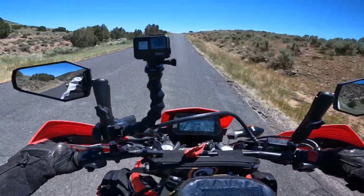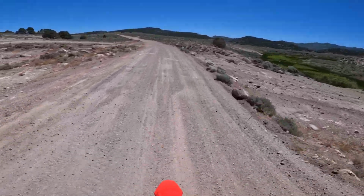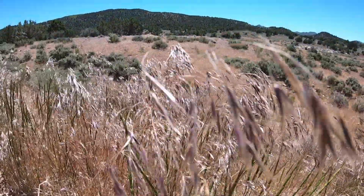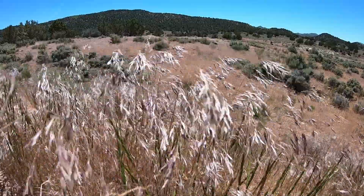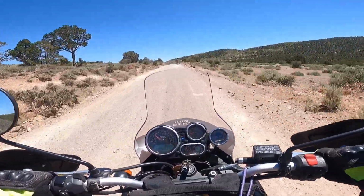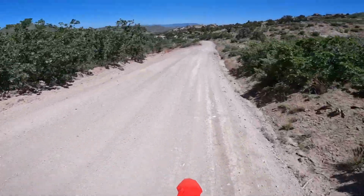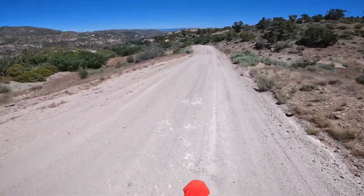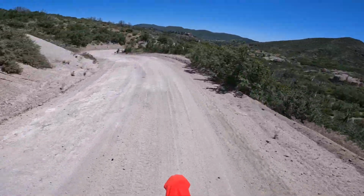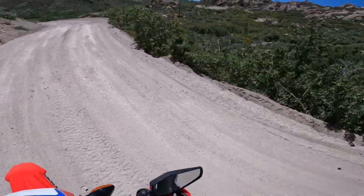All right, we're about to get back on the dirt. All right, here we go. Back on the dirt. Oh yeah, I forget. There's some pretty tight curves on this one. We're gonna take it easy through this section. Well, it's still windy over here. Oh, jeez. Take it easy there, buddy. Wow.